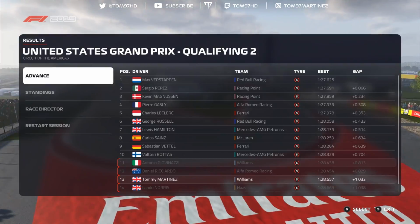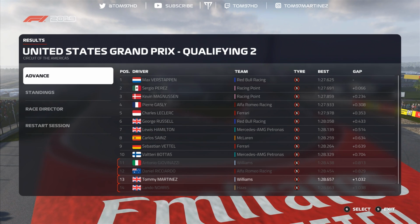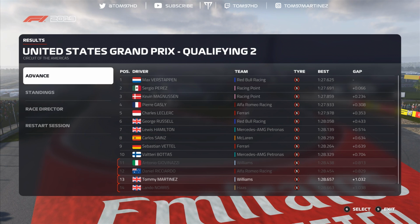And it's annoying because I did a guesstimate, and I reckon my best lap on paper would have been about 28.3, 0.2, at best maybe a 0.1. So we could have maybe just made it in, but generally speaking, I didn't quite have the pace. It kind of went away from me a bit in Q2, and I don't really know why. But Giovinazzi qualifies us. We did our best.